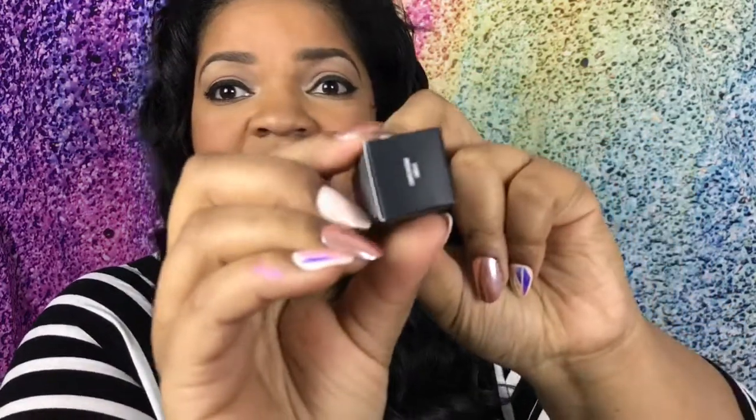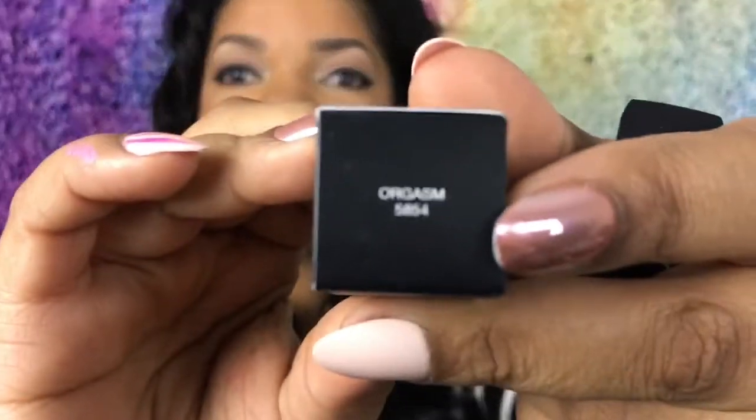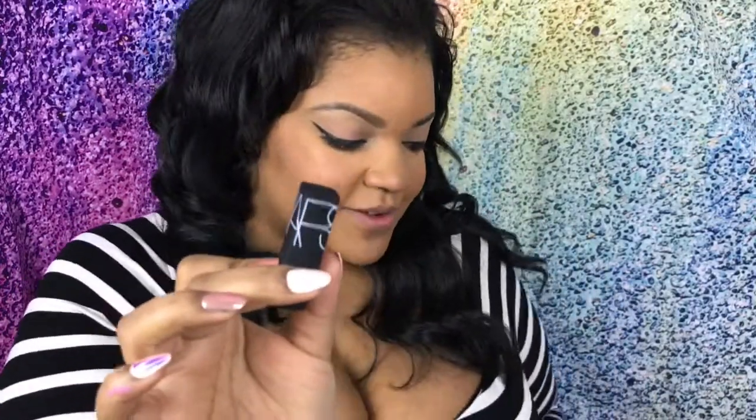This is NARS. I've actually never tried any NARS products before, so I'm so hyped to try it. I wonder if it'll focus and you can see. This is what it's called. Orgasm. I was like, bruh. Now, I've never used any NARS products before whatsoever, so I was like, wow, really nice. So this is the lipstick here, and if you couldn't read it, it was called Orgasm.